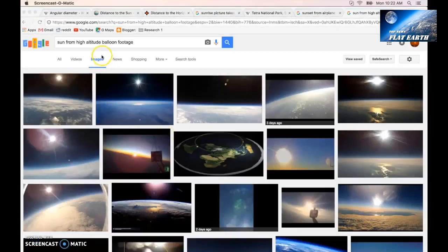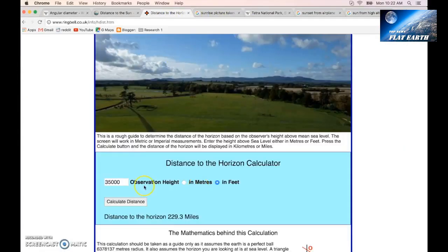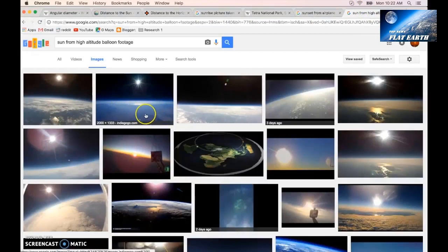Or what about high altitude balloon footage? I mean, take a look at this image here. Now the sun's not at the horizon, but let's say this balloon is at 100,000 feet. Then the distance to the horizon would be 387.9 miles. So that would be the mileage down here on Earth out to the horizon.